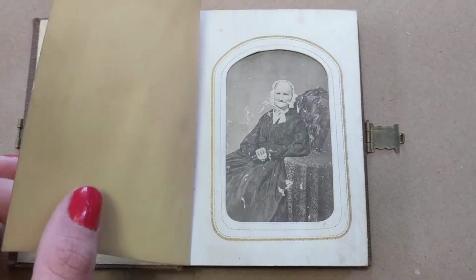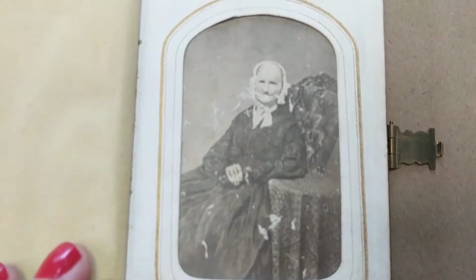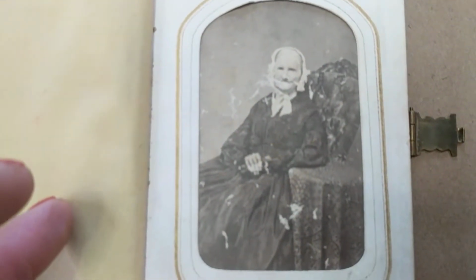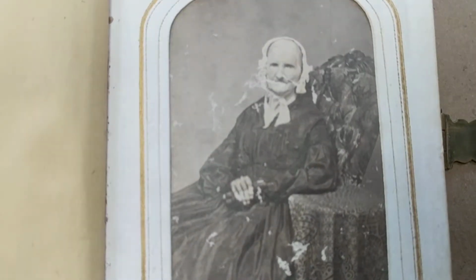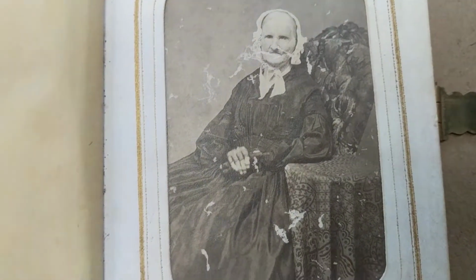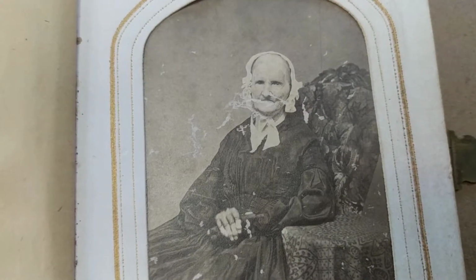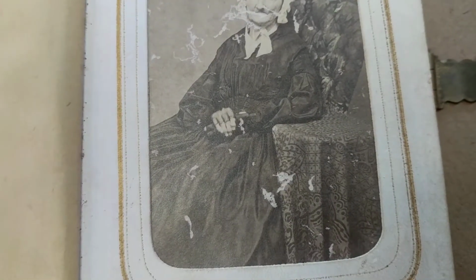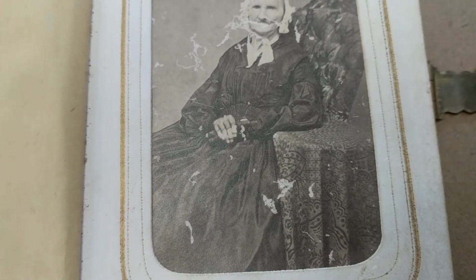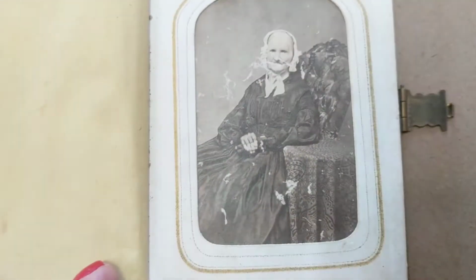So let's begin. On the first page, we have an elderly looking woman. She is wearing all the garb of that time frame. And as you can see, unfortunately, the photograph has some wear to it. But her dress is pretty unique and amazing. That was a Civil War time frame ladies' day dress that they used to wear. And it was like gigantic. The skirt was poofed out with a hoop. And I really like the clothing of that time.